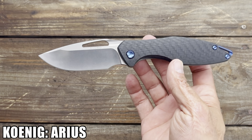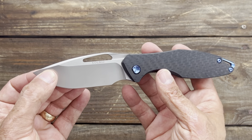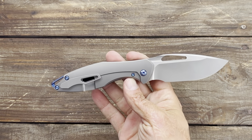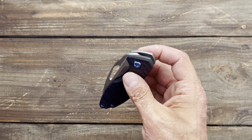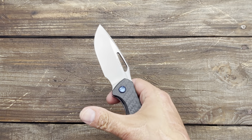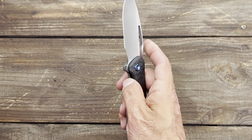This is a flipper delete that I picked up at Blade Show last year. Love that deep hollow grind. Very, very sexy lines in this knife. It's extremely comfortable, lightweight for as big of a knife as it is, and it has some of the best action in my collection. Love that thwack it makes whenever it locks open. Just an exceptional knife. Glad to have one of these in the collection finally.